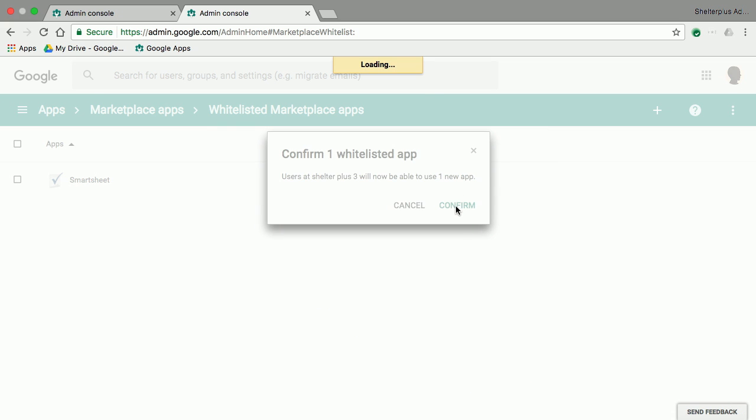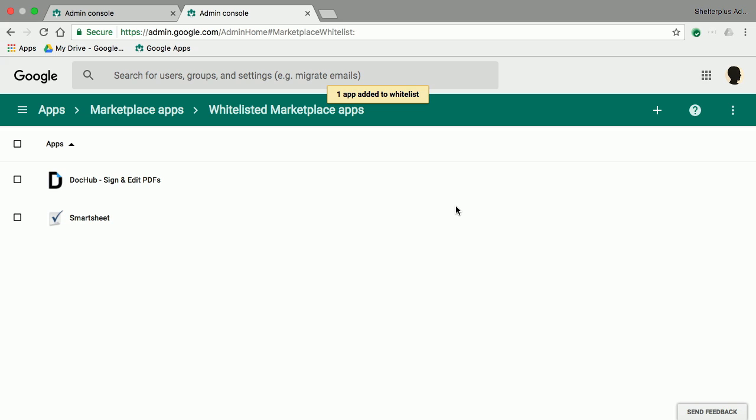And it's that easy for you to increase the number of apps that are supported, that you trust, so that you reach a balance between protecting your domain and your data and enabling your employees' productivity. So that's basically it. That's simple. Thanks, Reena.